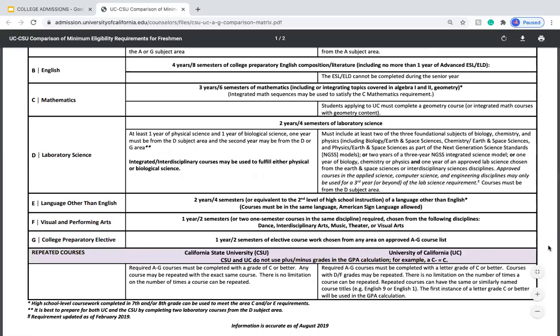Some people start off with earth science, but for the most part, it's chemistry and bio that are required. 2 years are required at the CSU and the UC level, so that's already done, but definitely recommend you take 4 years of a science. Take AP chemistry, AP bio, biotechnology, physics. There's a lot of courses that you can take. Even computer science counts as a science, so more is better.